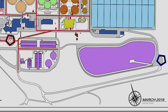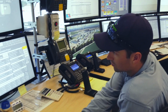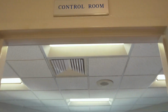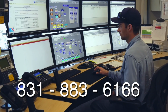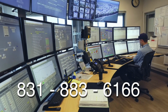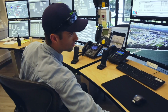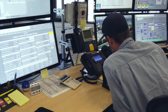Once you arrive to the evacuation relocation area, please check in with Monterey One Water personnel so you are accounted for. If you are working at one of the agency-owned pump stations, please call the Monterey One Water control room at 831-883-6166, notifying them of what company you are with and that you are at that specific site to work. And don't forget to also call the control room when work has been completed each day. The project manager will provide you with a radio to maintain constant communication with the central control room.